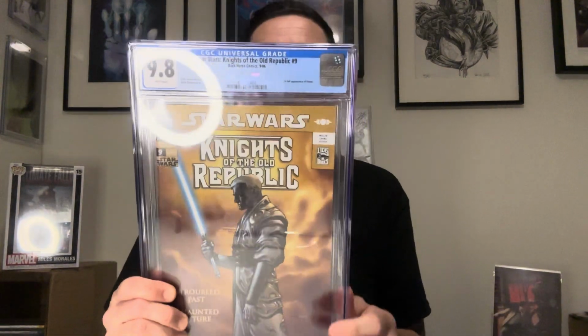This is an absolute cracker of a book. Knights of the Old Republic, #9, first Darth Revan, and that lovely grade there, a 9.8. So that is an absolutely cracking result.